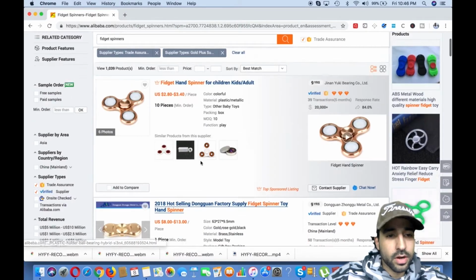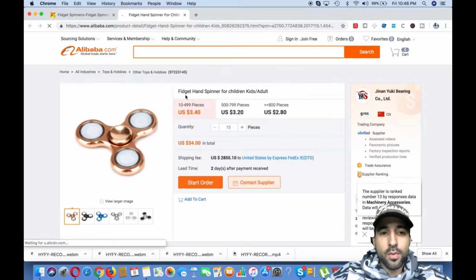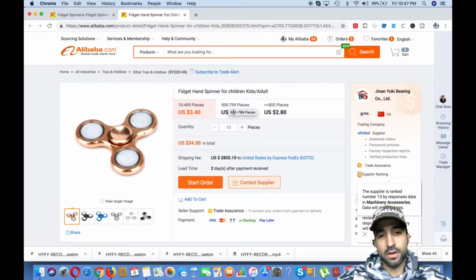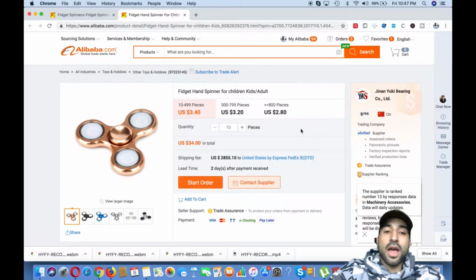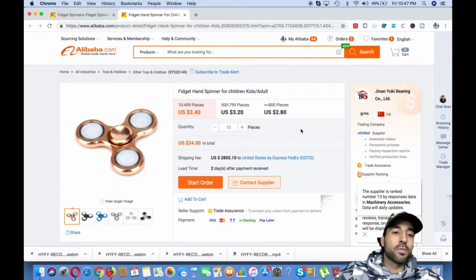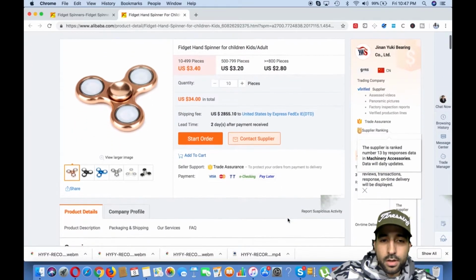So yeah, this is great. Let's go here. Right away they give you their pricing: 10 to 500 pieces, 340; 500 to 800, 320; and 800 plus, 280. Let me tell you guys something. 100% of the time, these prices are not the lowest prices. I always contact the supplier and negotiate with them. Always, they'll be willing to come down with you. It's just about wording it right, which I'm going to show you guys in a second.